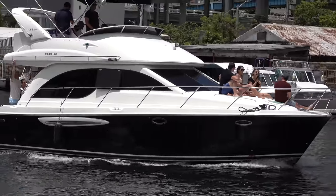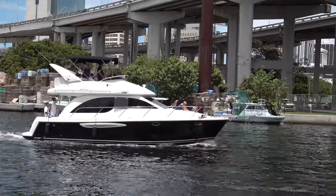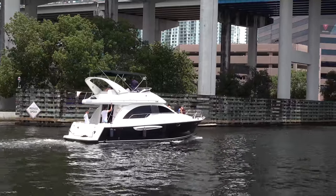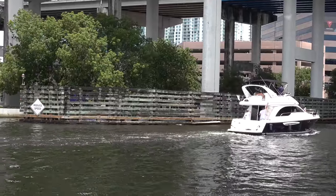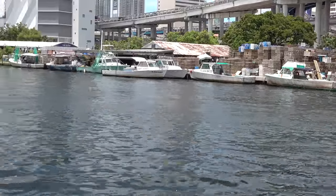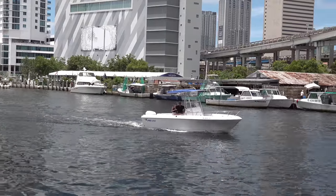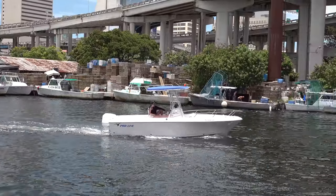These guys are coming in a little hot, leaving a little later in the day, but they're leaving. Meridian 381. They're D'd up too, boy. They're loaded. Little Pro-Line coming through. Nice Pro-Line looking through.